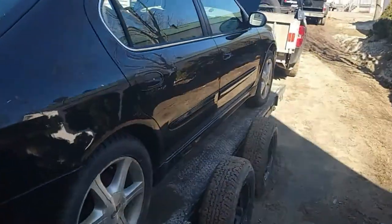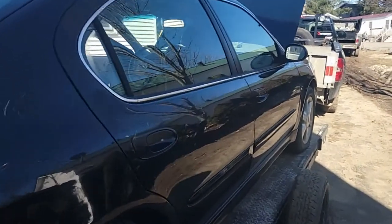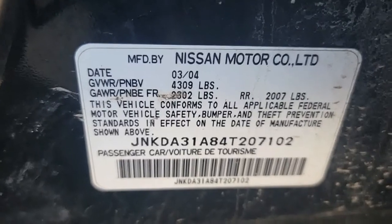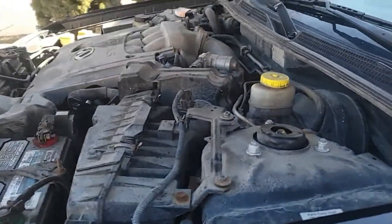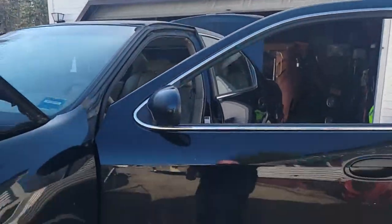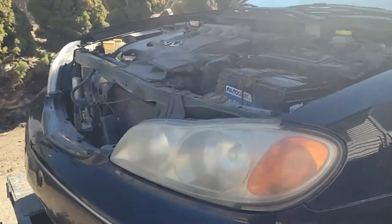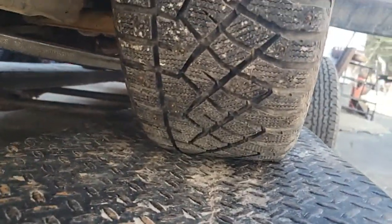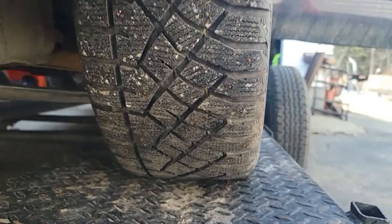Buying a junk car. Like, 5 months or something, he said. Exhaust was put on. Spent all the money. Cat back exhaust. I don't know. Nissan. Four-door sports car. That's what they called them. Fancy tread on them tires.